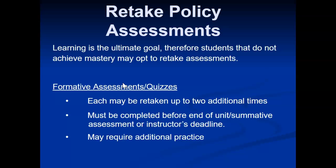Retake policy. Ultimately, we want you to learn. We want to see you succeed. We want to see you have success. You may retake any formative assessment or quiz for an additional 2 attempts, so a total of 3 attempts. But those 3 attempts must be completed before the unit test, the summative assessment, or the instructor's deadline. Often additional practice will be required. And as always, you can come in for tutoring virtually or in person when we're able.